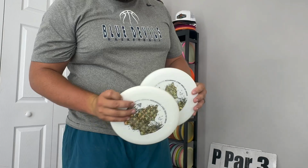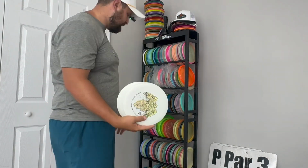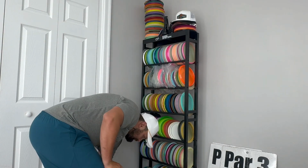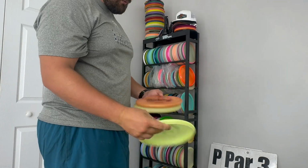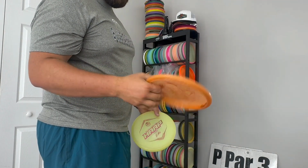Then when we figured out Gannon was leaving Prodigy, we bought these new PA3s, I think, maybe? They glow, they look nice in the dark. Never thrown, it's kind of a collector item. Here we have Glow Harp, which is pretty nice. P3X, Glow.